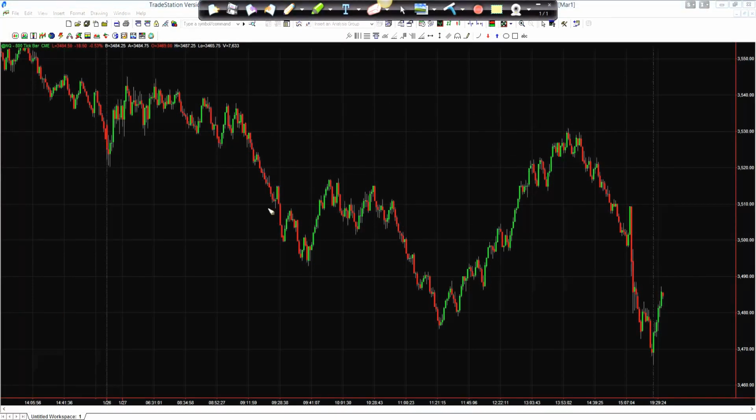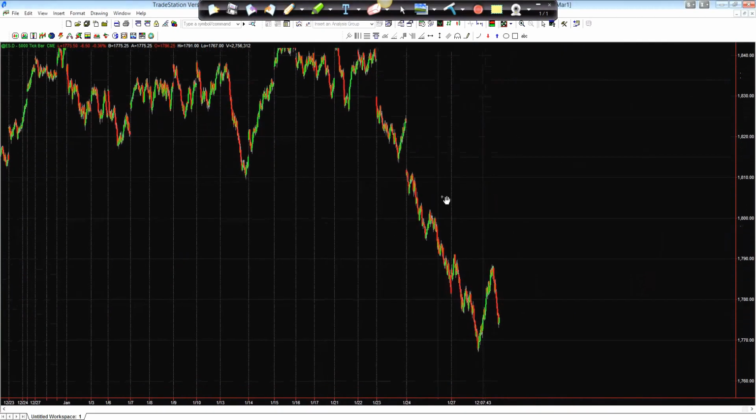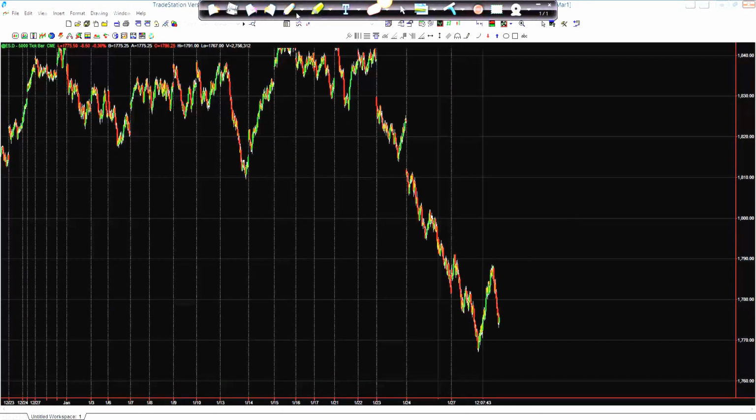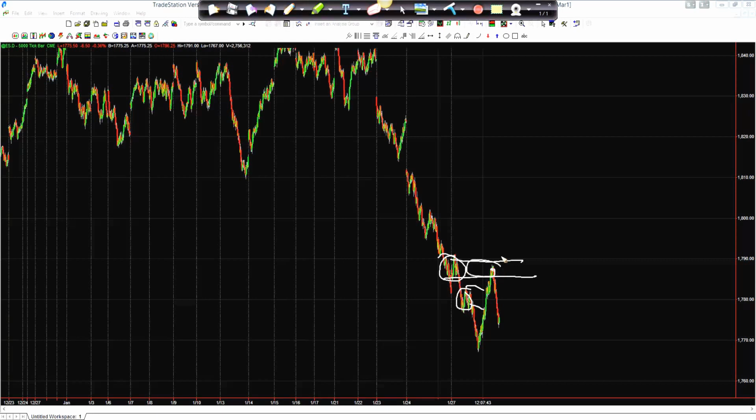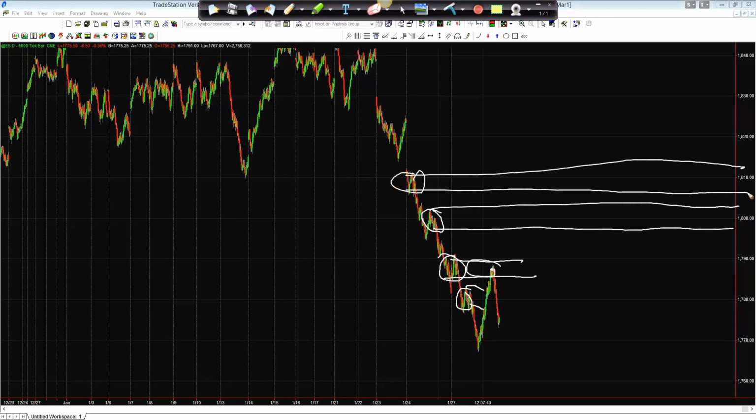Okay, so going back to ES, one last thing I want to point out, and this is on the daily. If you'll look here, we had two structures. So this is the first structure, this is the second structure. If you look closely, we got a pause there. We tested the backside, we paused there, and then we pushed up into this structure that provided resistance. On the radar, if we get above this 1790, the next area that has structure resistance is going to be this 1798 to 1802 area. Then you got this up here, 1810. And then above that, we really go all the way back to 1840.